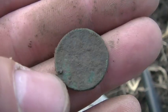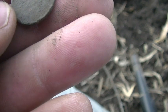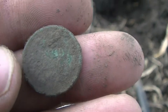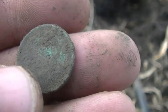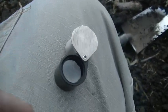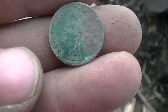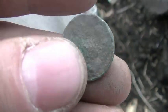All right, I'll get this cleaned up and let you guys know what it is. I'll turn the camera back on. Yeah, I can see the one on there. But I'm kind of curious about the date because this is an old site, so let me get back to you with the date. All right everybody, I'm back. I have a loupe with me. And the date is 1865. So that's a nice oldie here.